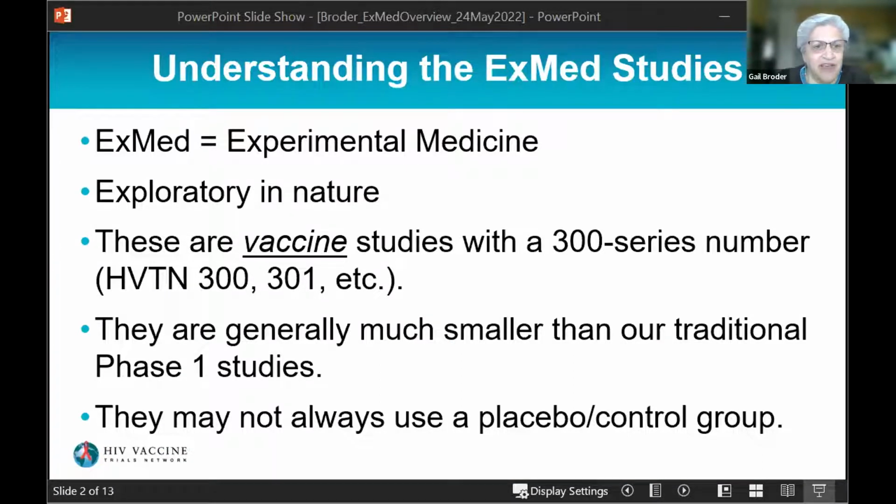I noticed Robin and AVAC are using the acronym EMVT. We have not adopted that. We are calling them the XMED studies, experimental medicine. Again, emphasizing that they're exploratory in nature. And these are specifically vaccine studies. Many of you know that the HVTN also does studies of broadly neutralizing antibodies, but those have their own pathway for development. So these are vaccine studies, and if you're ever looking at reports of an HVTN study, they all have a 300 series numbering, if that helps you identify them and spot them.